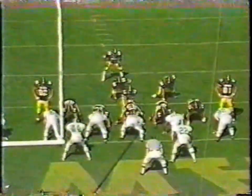Garnett. And that's what's going to do it. Garnett comes up. Granquist is there. Good block. Berger's in.